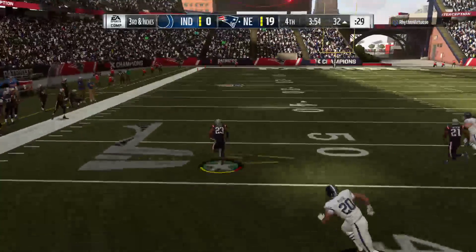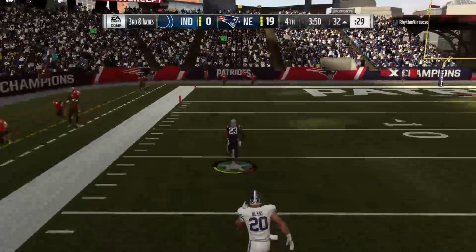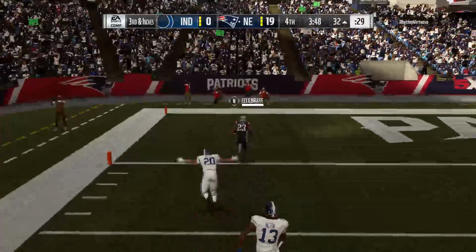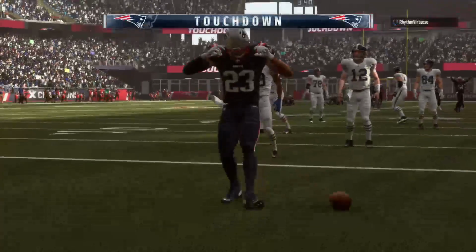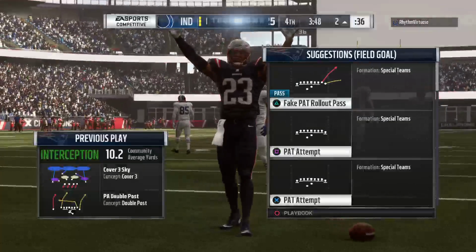Picked off by Patrick Chung. And I think he's going to go. They're not going to get him. And he takes this one back into the end zone. And the Patriot defense has a touchdown.